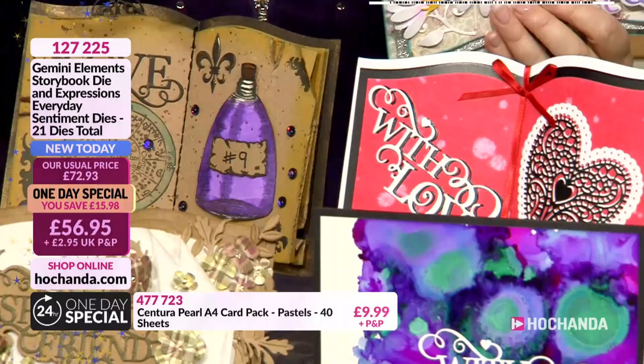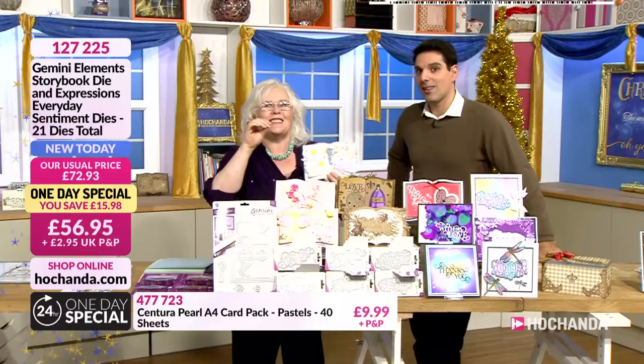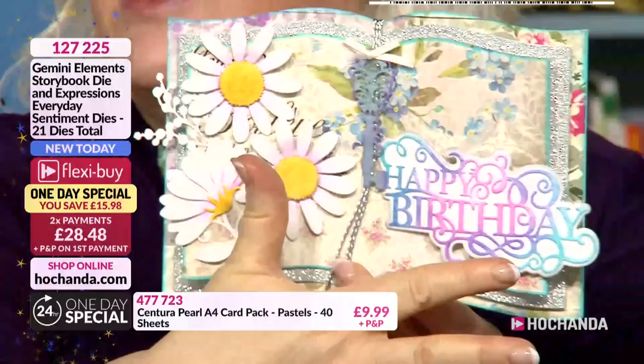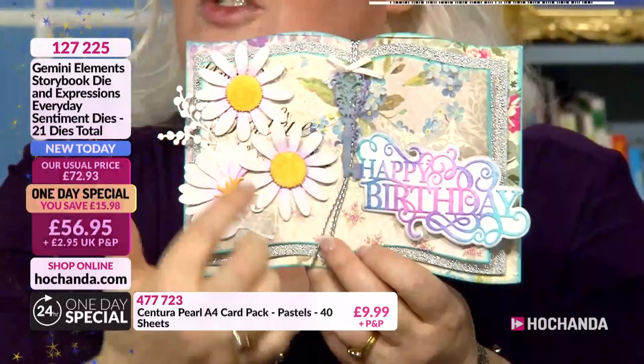Wow. You're getting all of the sentiments as well. That's right. And they're big sentiments. It's ridiculous. Yeah. These would happily fill an A6 card. Oh. Look at the size here. I'm just going to pop my hand. There we go. Look, you can see big, big sentiments. Beautifully ornate, but easy to read. You can chop into them if you want.